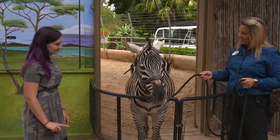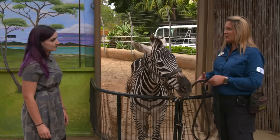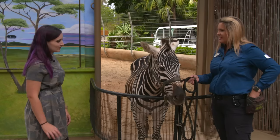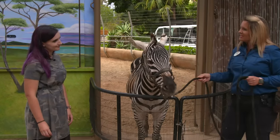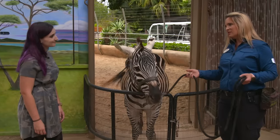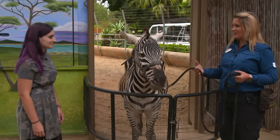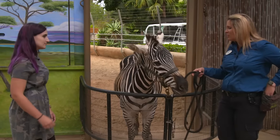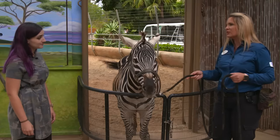So how old is she? She is about to be 11 years old. She's 10 years old. Her birthday is October 1st. How long do they usually live in the wild? Usually about 7 to 10 is probably top. Once you become older, it's harder to run fast and get away from all those predators, so you have to have that speed. With her, she's probably going to live here to be about 25, 30 years old.